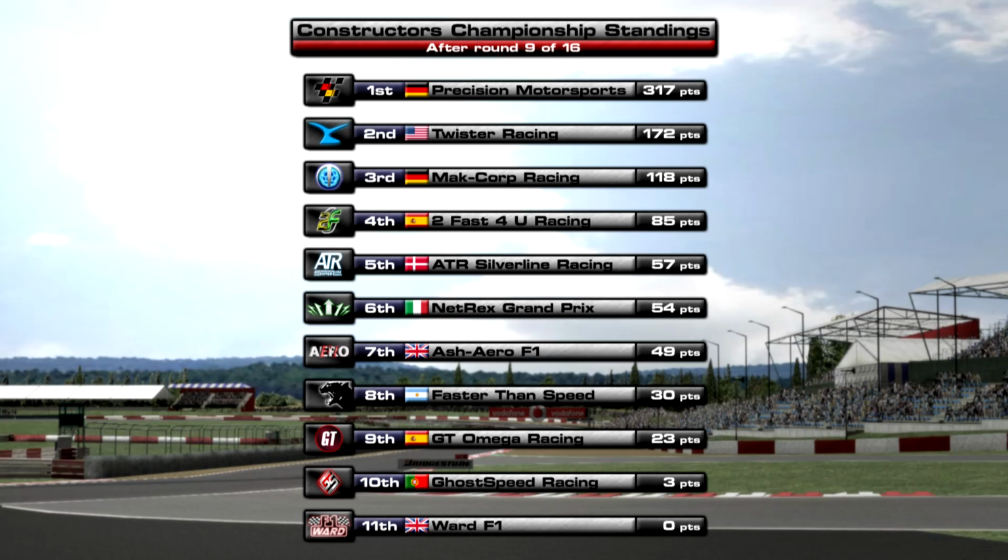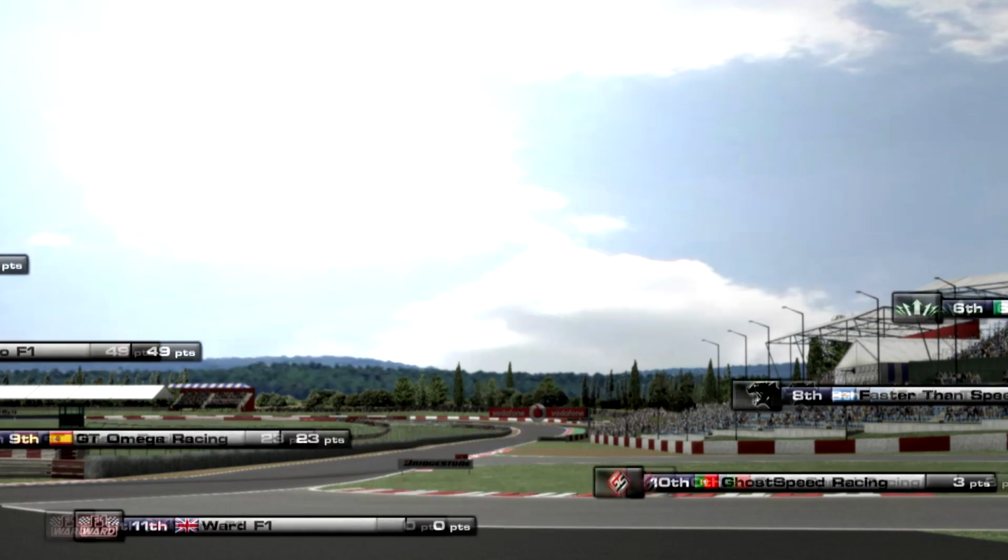The Constructors has positioned again, extending their lead, albeit by 1 point over Twister this round. McCourt will need to achieve some strong results over the coming rounds to stay in touch with Twister, and there is still time for Too Fast For You to pull themselves back up into the top 3. Another solid result from both ATR and Netrex has the teams in 5th and 6th respectively. Aero F1 have dropped to 7th but are only 8 points behind ATR.